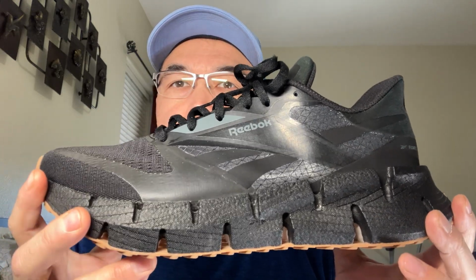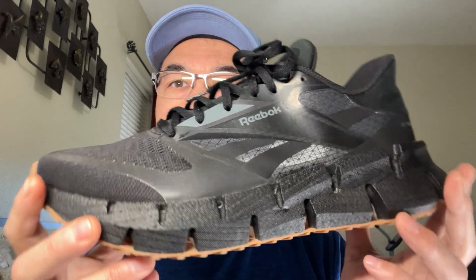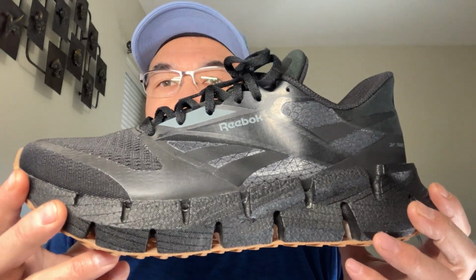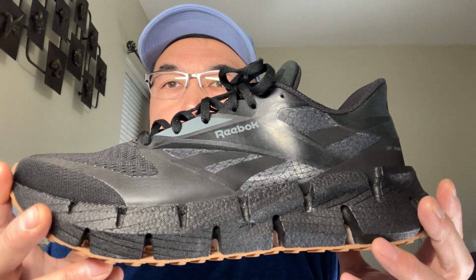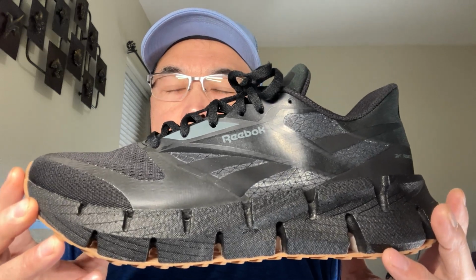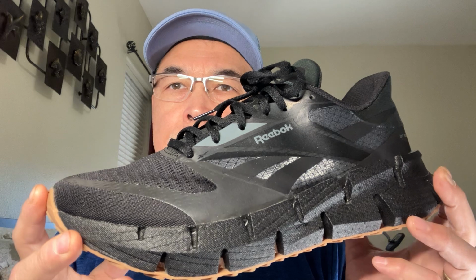Hello, I wanted to do a quick review on the Reebok FloatZig 1 running shoe or athletic shoe. This is an underrated shoe in my opinion. I recently got this from Reebok. I've gotten several runs in already on my treadmill. I've done a couple of high intensity type workouts in this shoe.